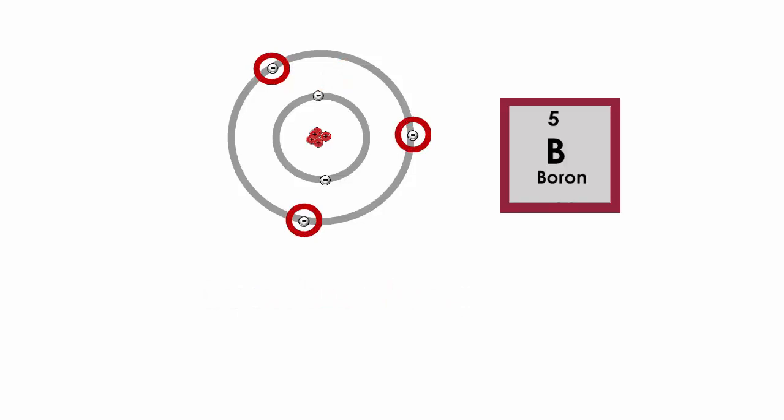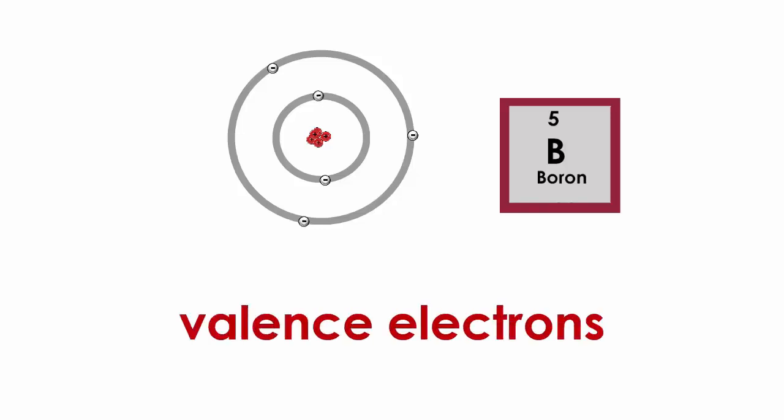The outer electrons have the highest energies and affect the atom's chemical properties most because they come closest to other atoms, so can reach out to bond with them. Scientists call outer electrons valence electrons. So boron has 3 valence electrons.